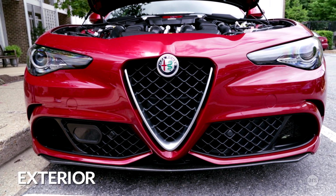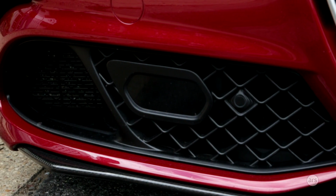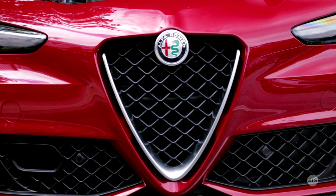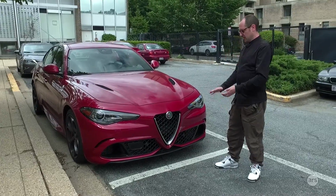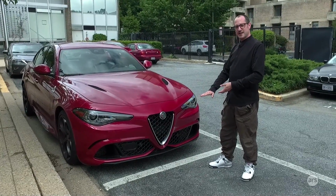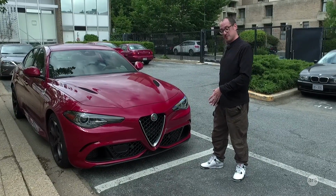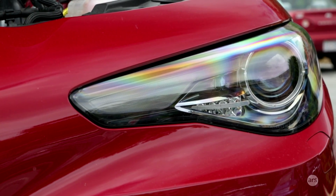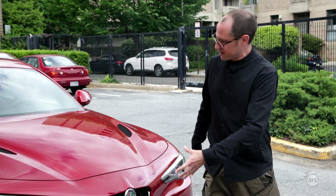You can tell this is the QV model because it has some big grills, notably this carbon fiber front splitter here. That actually moves depending on how fast you go. So it will drop down and add an extra 220 pounds of downforce to the front, which is quite useful if you're going particularly fast or driving it on track. You have these cool LED headlights. Behind these front grills, there are tons of radiators everywhere.